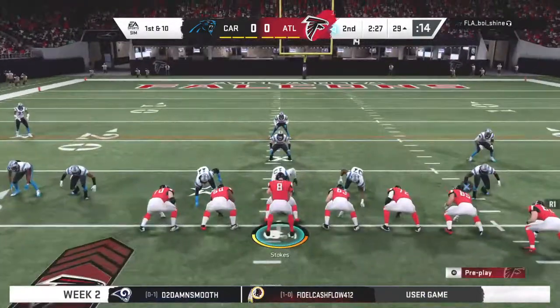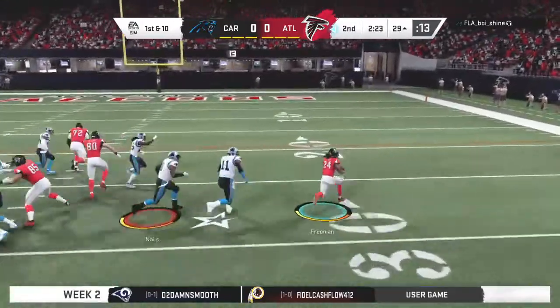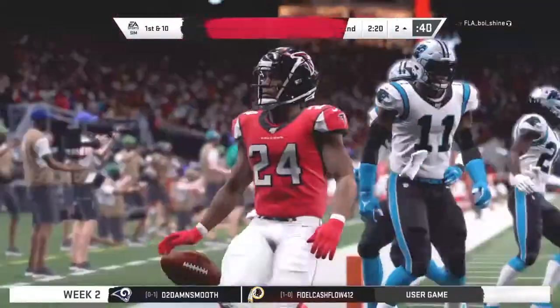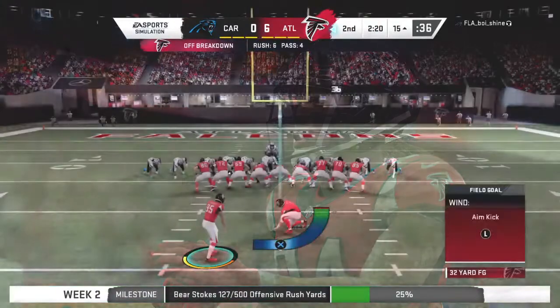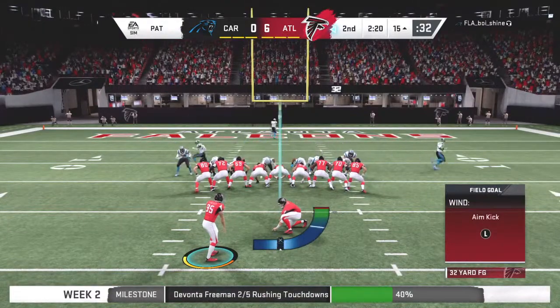This is Freeman on 1st and 10. And he'll take it into the end zone. Touchdown, Atlanta. Devontae Freeman. His 2nd touchdown on the season as his guys are on the board first here tonight.